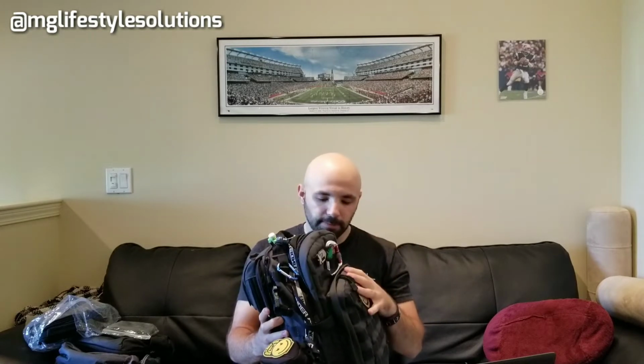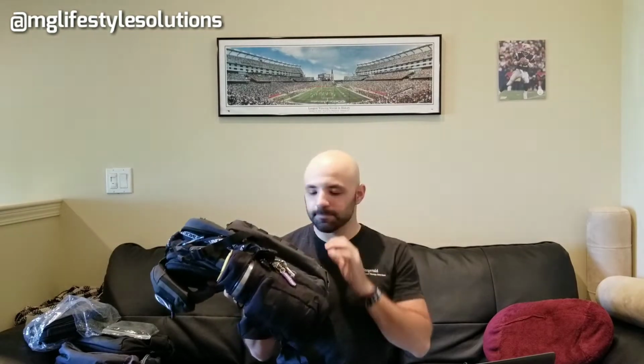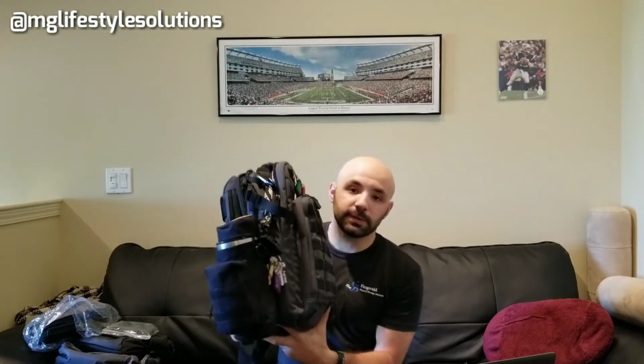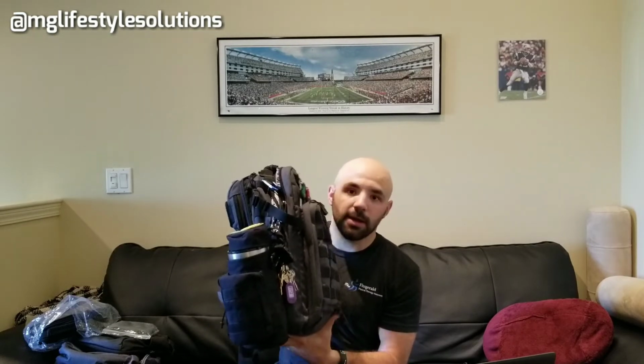Material is great, lots of pockets, lots of different organizational aspects to this bag. And again, it's always expandable because it has the MOLLE attachment. So there's a lot of different options for that. But again, it can become a little bulky if you start adding too much. I will say that due to the wearing of the strap, if you're bending, kneeling, things like that, the bag does tend to slide a little bit.